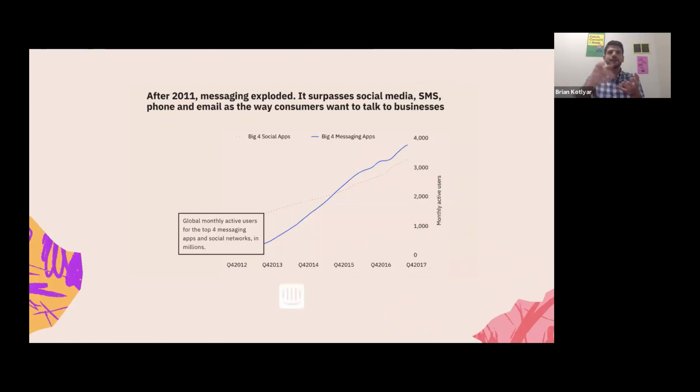Totally. And right there in your comment, you indicated how excited you were when you had the opportunity to message somebody, because it was fast, it was instant, it was right there.